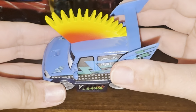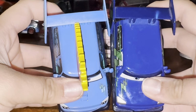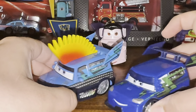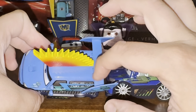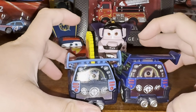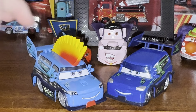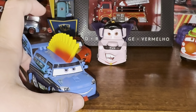Which is so cool. Now let's do a comparison with the DJ, which the color fading looks so different. While the original one is the original blue, the punk one, the Rockstar one, is sky blue. So which DJ do you prefer? Rockstar or original DJ? Rockstar for me, but what is yours?